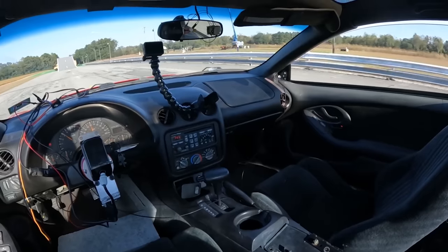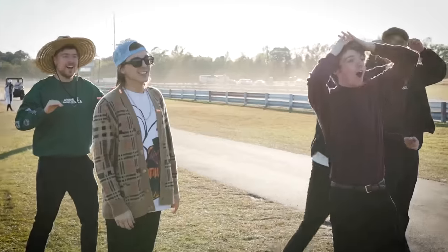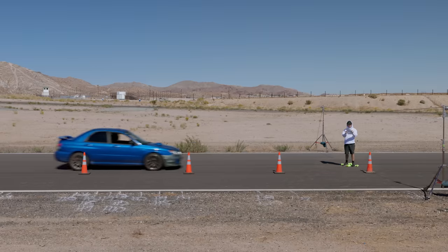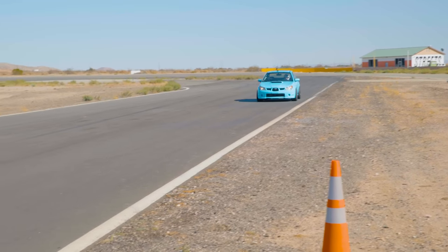Now for the second round of brake testing, sadly, Nolan and I couldn't join because we were off shooting a video with another up and coming creator. Zach, Adam, and Jerry were able to run a brake fade test in which HiLow's expensive AP Racing brakes won with ease. Out on track, low car was able to improve to a 128.8.